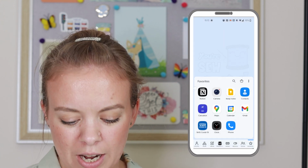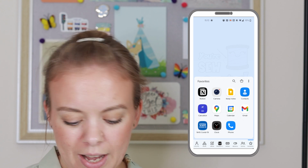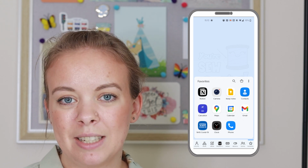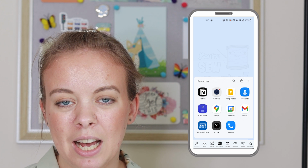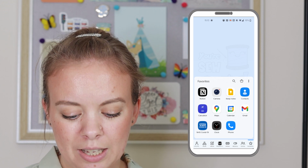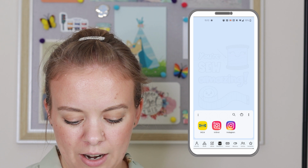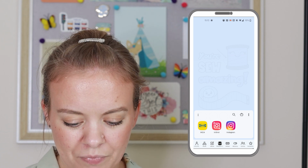The next thing I did was categorize my apps, and this has been a big game changer. I downloaded an app called Smart Launcher, and it essentially changes how the menus appear on your phone when you're looking at the apps. If I swipe to the right, I get all my apps, and there are these little categories at the bottom that I have set up. You can customize these however you want. These are how I've chosen to set them up. If you just want to quickly search for an app, you can click this little search button, and let's say I want Instagram. I'll press I and I'll quickly be able to find Instagram.